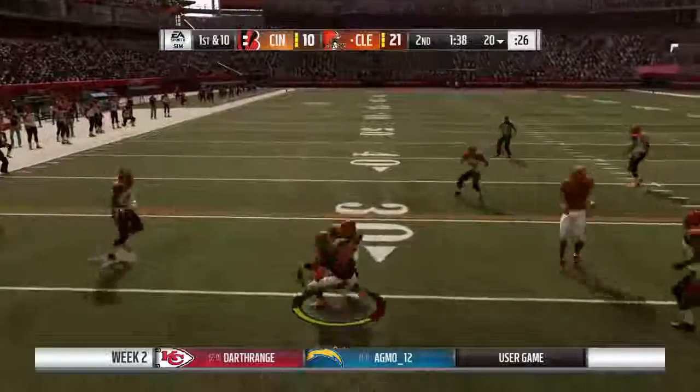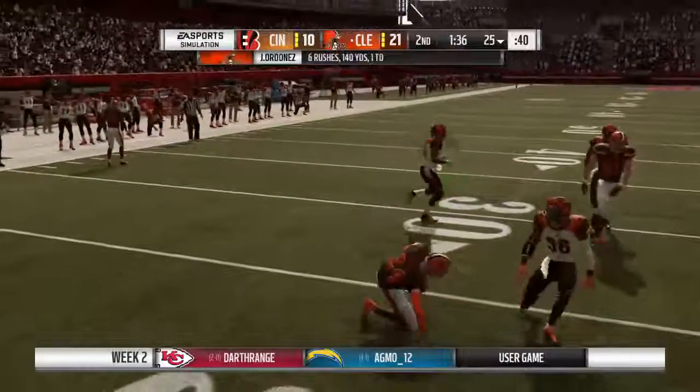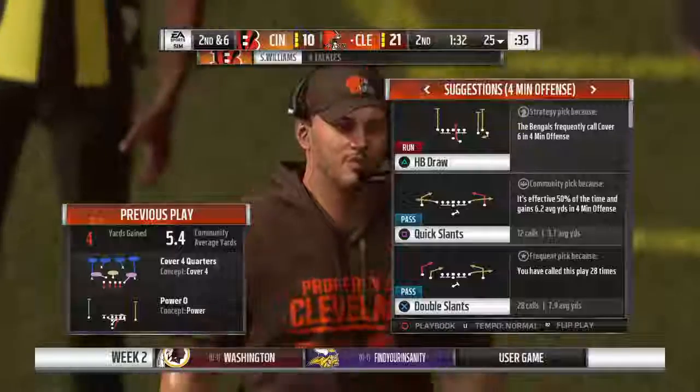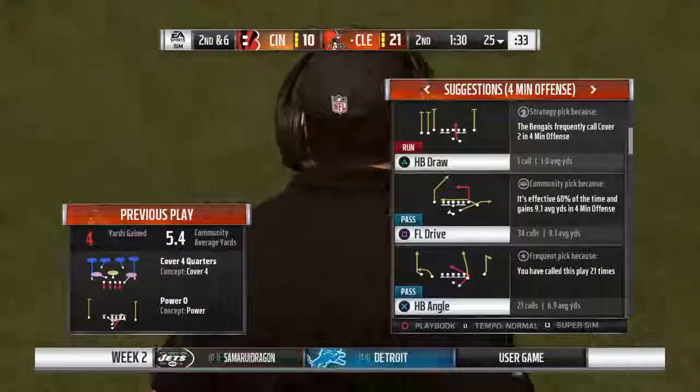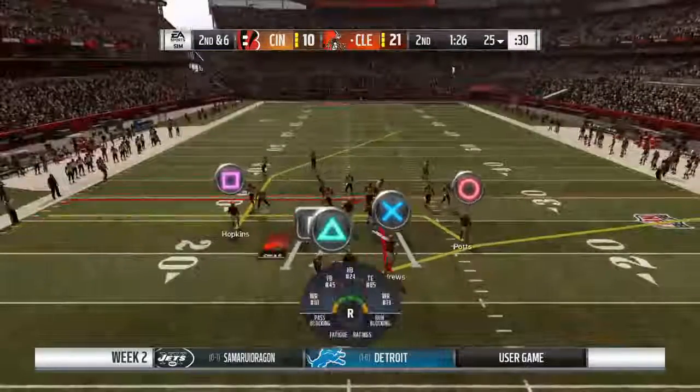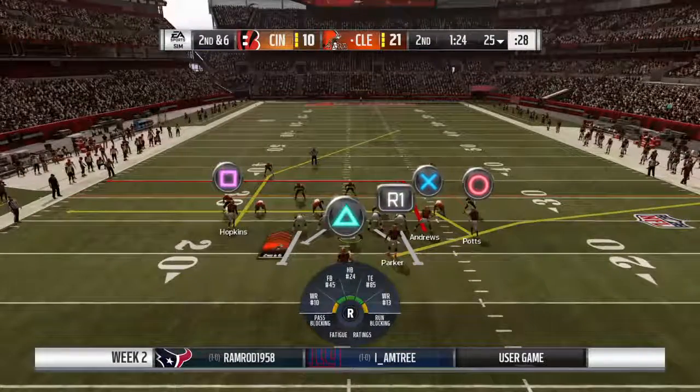But all that being said, everything is really working well for them. The play calling's been excellent. The blocking's been terrific. And obviously his vision and legs have hurdled him to this big number so far. We could be seeing something really special here. And we'll see how much they give him the ball here.